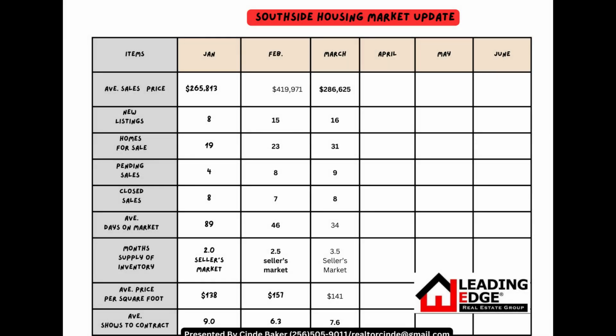Now let's look to see how the Southside housing market performed for the month of March. So if you look at the average sales price from January, February, and March, it's kind of bounced around. I'll let you look at those numbers. I won't read them out. For new listings, there are 16 in March. We're up 1 from February.